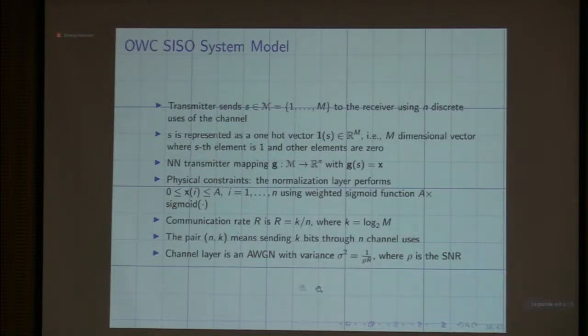All right, so my rate of communication is K over N. I have a set of messages, 1, 2, until capital M, okay? Each s is represented as a one-hot vector. And what do I mean by one-hot vector? This is a vector where in only one spot you have a one, and everywhere else we have zeros. This is of dimension M. So to each of these messages, I make a mapping with a certain s.